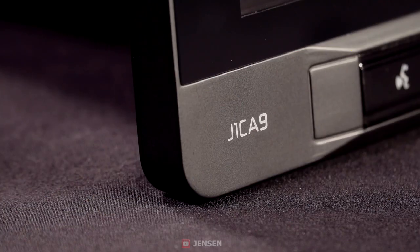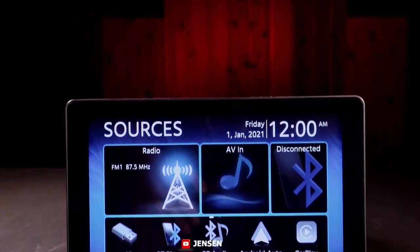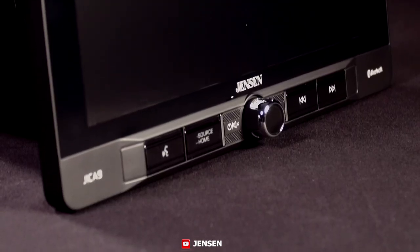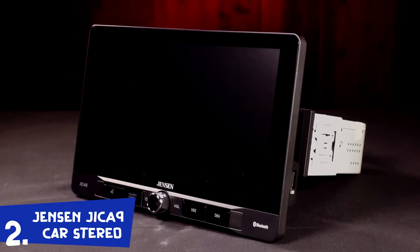JENSEN J1CA9 single DIN digital media receiver with 9-inch adjustable touchscreen. If your current in-car system is dull and outdated, check out the JENSEN J1CA9. The extra-large, vibrant LCD is designed for versatility, allowing for 4 different adjustments to match your vehicle dash.